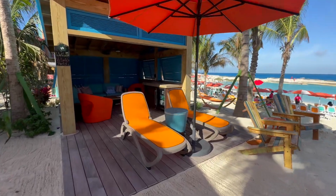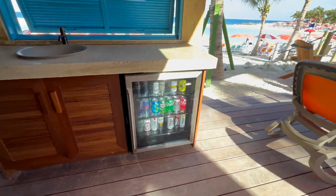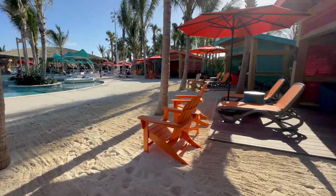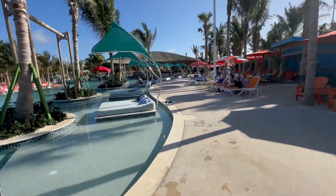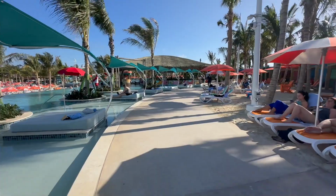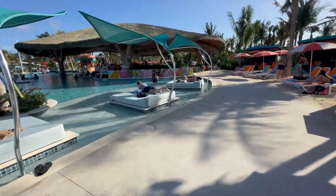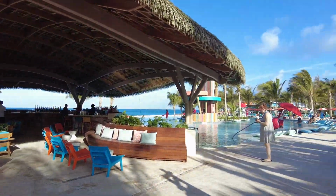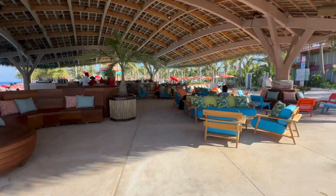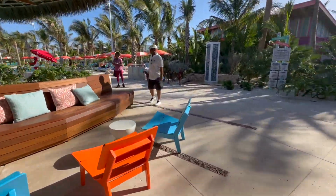As we make our way around Hideaway Beach, we come to the main pool and cabanas for rent. Hideaway Bar is a swim-up bar, and the area becomes the main party scene with a DJ and dancers. The great thing about this pool is that it's heated.